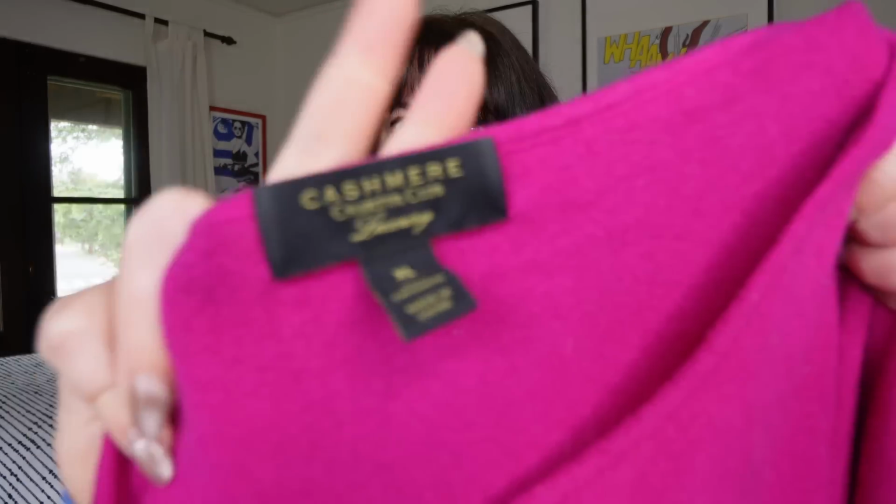So first up here, we've got this pretty cashmere sweater. This is from Charter Club Cashmere. Now, Charter Club is not typically a brand I would pick up, but their cashmere does sell really well for me. I love the color, this pretty bright fuchsia. It's an interesting shape. It's a little bit of a boxier fit with a rounded hem. Their cashmere, I think, is really nice. And it does still retail probably $200 to $250. It's not cheap, but I'll see probably somewhere between 30 and 40 for this.